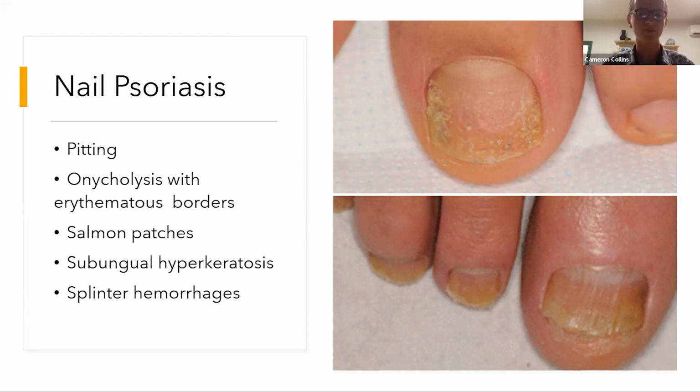So the most common change that we see in nail psoriasis is the pitting, generally speaking, in the early stages, basically where we have small depressions of less than 1 mm in diameter, which is seen on the surface of the nail plate. So if we start to see this pitting type presentation in our patients, we should be starting to think that this might not be a fungal nail infection, despite the presentation of your onycholysis and your subungual hyperkeratosis.